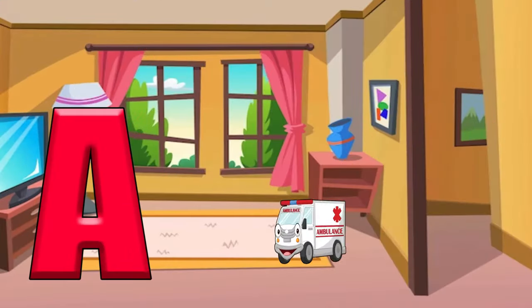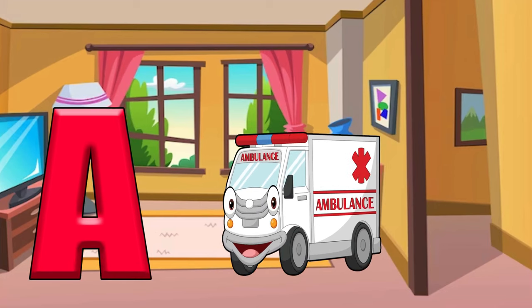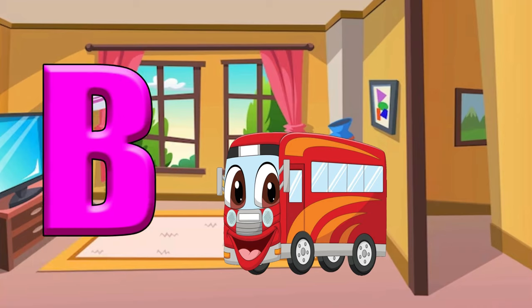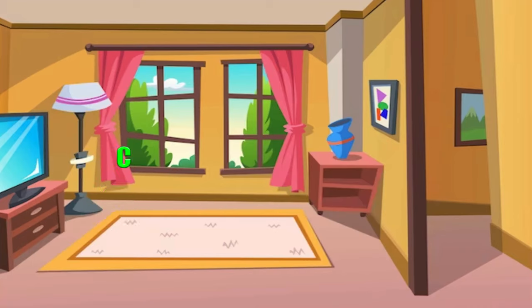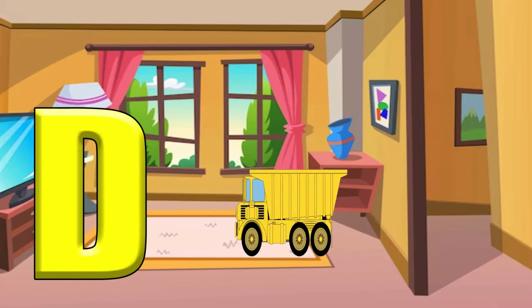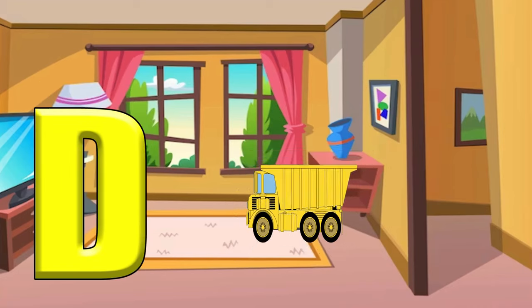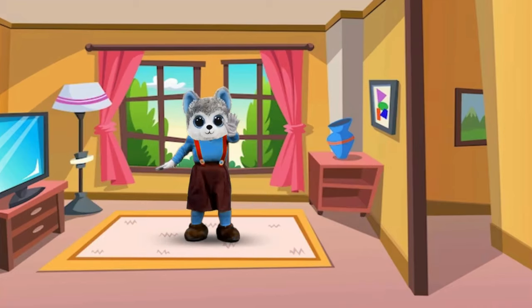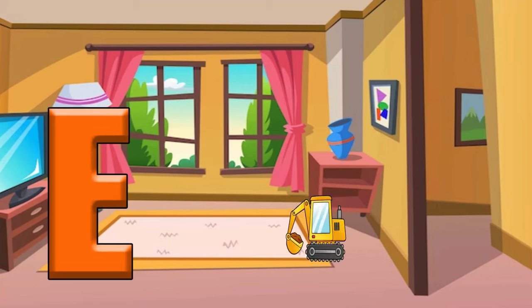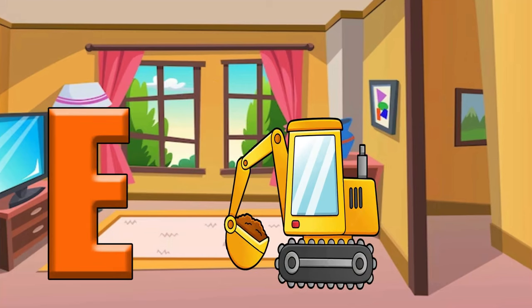A is for ambulance. B is for bus. C is for car. D is for dump truck. E is for excavator.